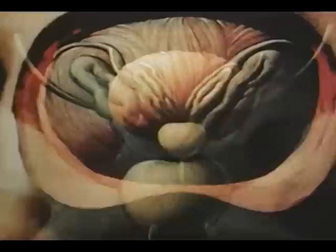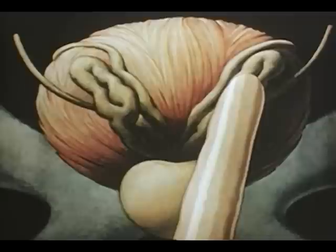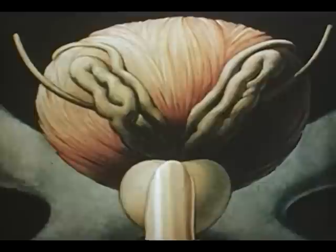To strip the vesicles, extend the finger beyond the prostate and to the side of the midline, and bring it downward and toward the midline, as shown here.